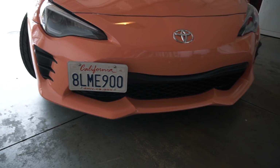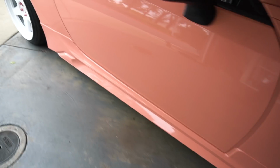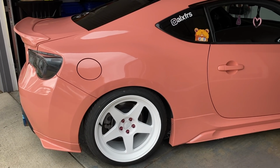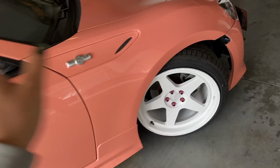Officially have the lip off, have my license plate back on. The side skirt is on there again. This is the only minor thing, but it's okay. That thing is on there. The new 3M tape is way stronger. My camera died, but yeah, I'm basically done with everything.